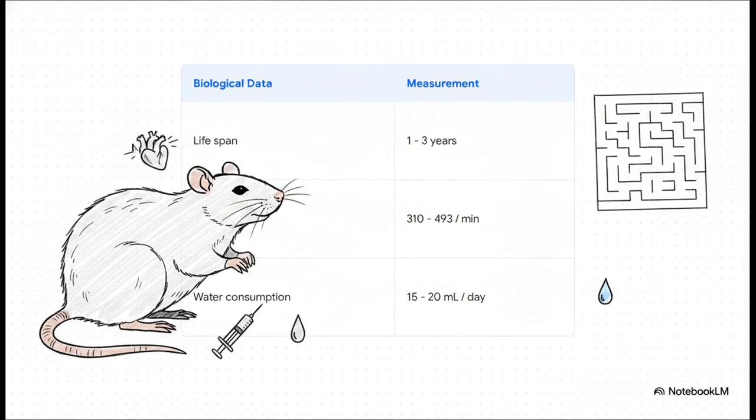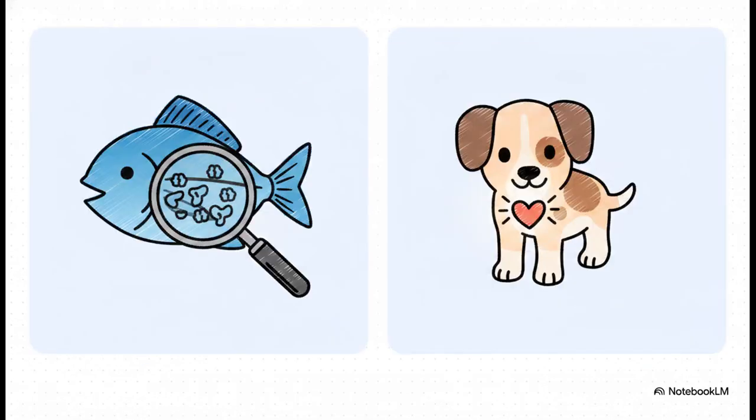Rats are a bit larger, living about 1 to 3 years, and get this, they have a wildly fast heart rate of over 300 beats per minute. Because they're bigger and they actually have a really calm temperament, they are absolutely perfect for tests where we might need to draw just a tiny bit of blood, or when we need an animal that's relaxed enough to figure out behavioral puzzles. We also use some highly specialized assistants.